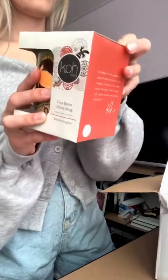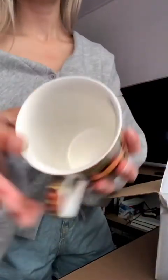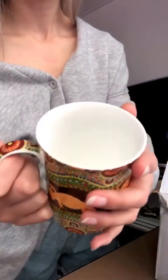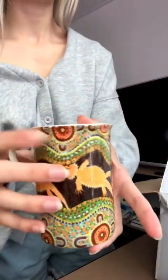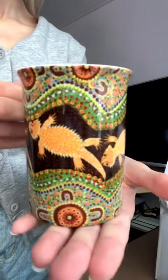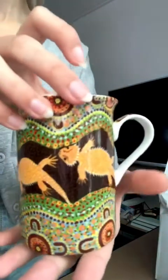So if we open this up, and another thing that I find incredibly sweet is that on the inside of each of these mugs is just a little blurb about the actual product. So, Aboriginal children living in a remote community playing with bearded dragons and creating their own fun. So also on the gift in the actual cup, it does explain what the artwork is inspired by. So as you can see, just the actual artwork is obviously gorgeous, but it's also just a beautiful quality cup.